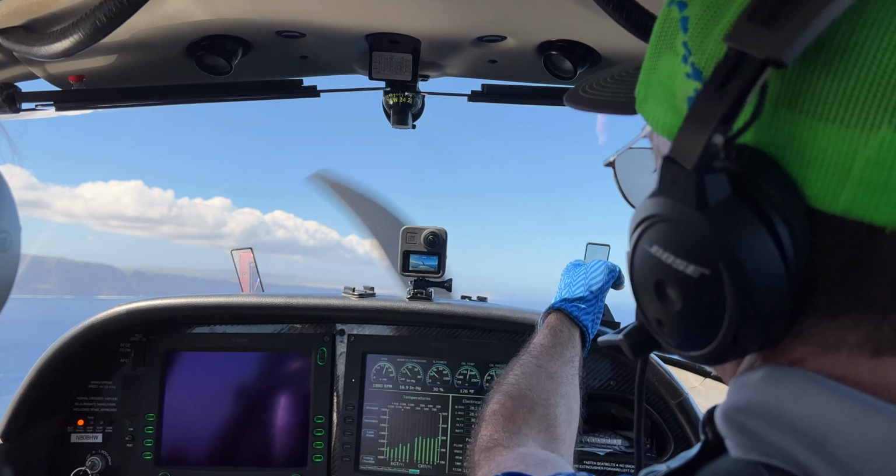Good. All right, great. Now, what I want you to do is reduce power to 20%, and also start your left turn. So, reduce the power, two clicks back. It'll tell us you're turning left base, runway 5. All right, one more click back, and I want you to look now.